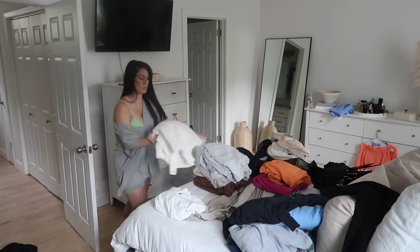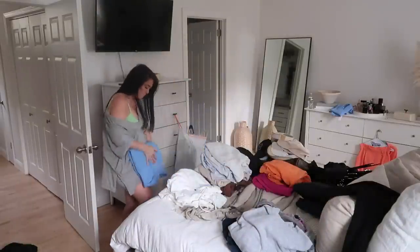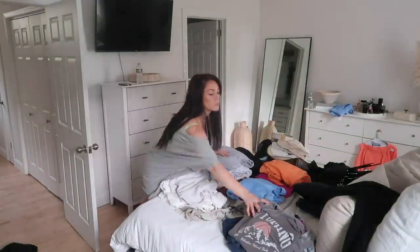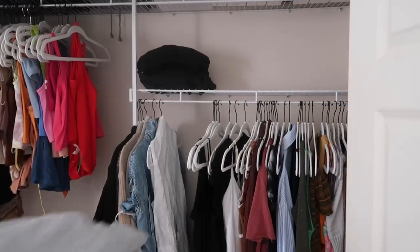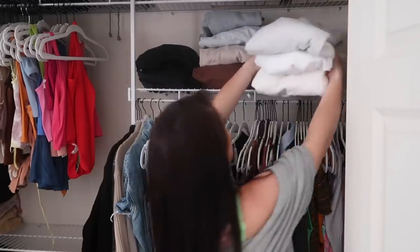Because the closet system is a mixture of shelving units and hanging spaces, I'm trying to figure out what works best where. I never change things up. I'm a creature of habit, so I did put the sweatshirts back on the shelves, but I'm wondering if there's a better way to store them that takes up less room. If you have any ideas, leave them in the comments.